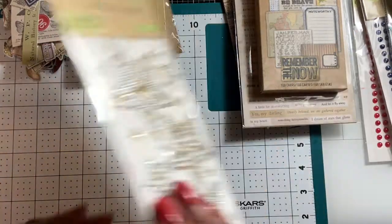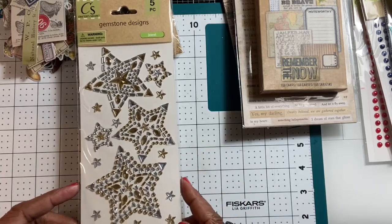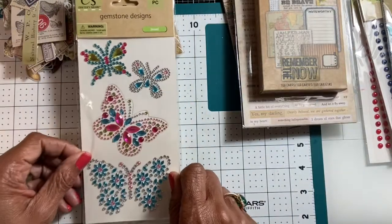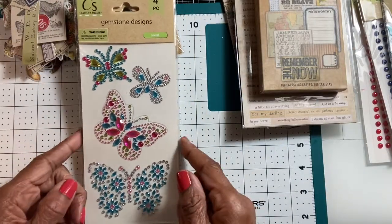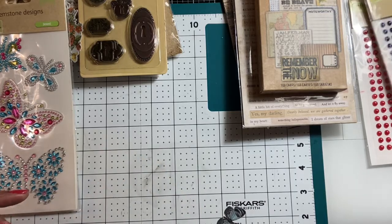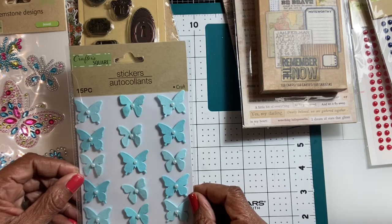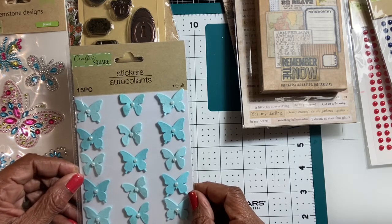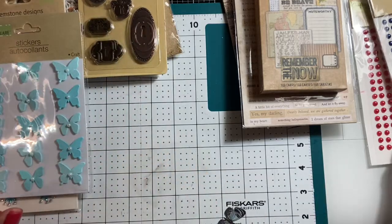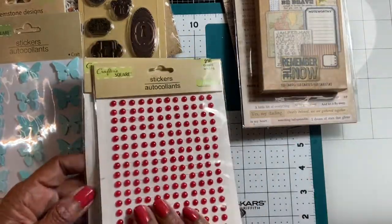Of course, I can't go unless I go past my dollar store, and my dollar store had this. And they had, yes, butterflies again. I picked those up. And more butterflies, because these are like paper ones. That Crafter Square, I swear, I tell you, I'm not going to swear, but I tell you guys, you got to check out that Crafter Square. And I got these and this.